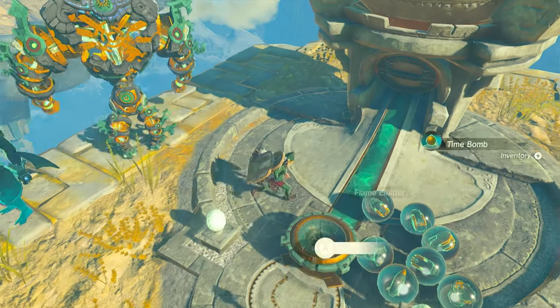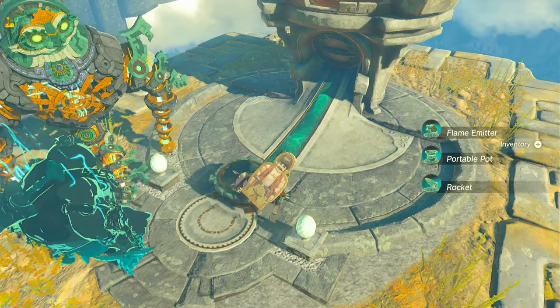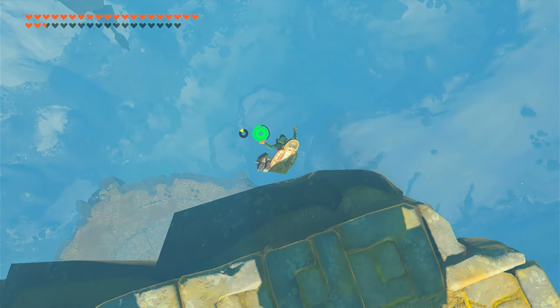You see what I'm saying? We got a rocket, a flame emitter, a few flame emitters, and two rockets total. Cool, that's fine. Let's go down!